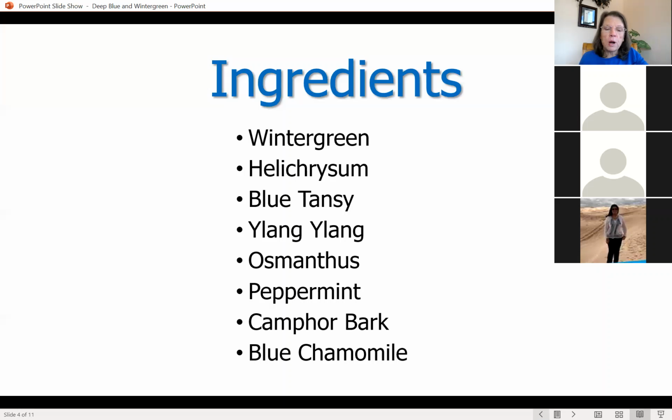For the Deep Blue rub, it's got all the same oils in it. It delivers it in a topical cream with the added benefit of being moisturizing. It will give you the sensation of both cooling and warming. If for some reason you put it on and it gets too warm or too hot, then put some fractionated coconut oil on it and it will calm that down.